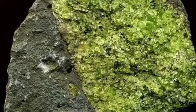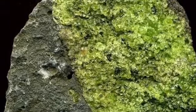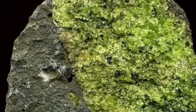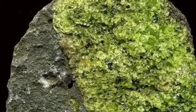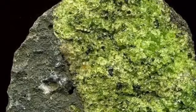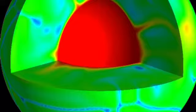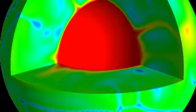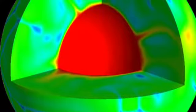Typical mantle rocks have a higher magnesium to iron ratio and a smaller proportion of silicon and aluminum than the crust. This behavior is also predicted by experiments that partly melt rocks thought to be representative of the Earth's mantle. In the mantle, temperatures range between 500 to 900 degrees Celsius at the upper boundary with the crust to over 4,000 at the boundary with the core.